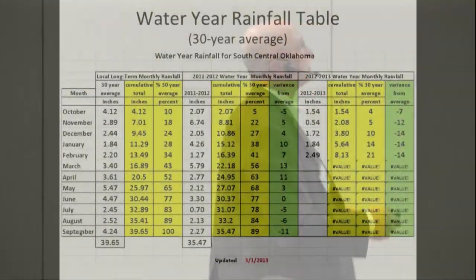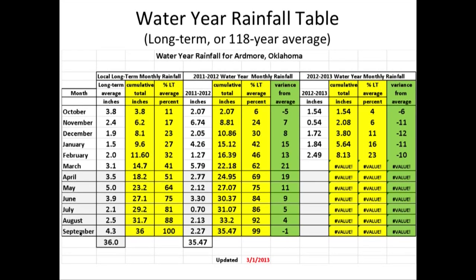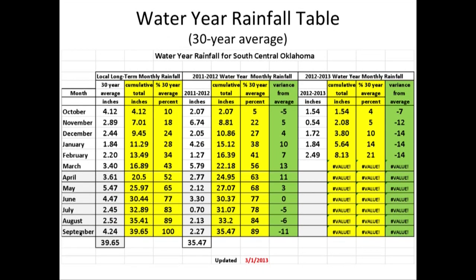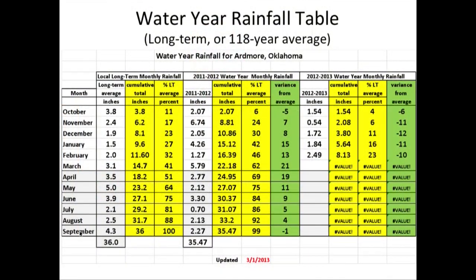Well, what we want to do is put it into some sort of table that we can see where we're at cumulatively throughout the year. There's several different ways to set it up, but the main thing is you can either be in like a 30-year average so that you can compare your existing rainfall to the long-term average of some kind. If you just click on long-term, oftentimes you're going to see the 30-year average come up. There's benefits to using it. There's also the long-term average, which would be closer to like 118-year. I like this one better, but both of them have their place.